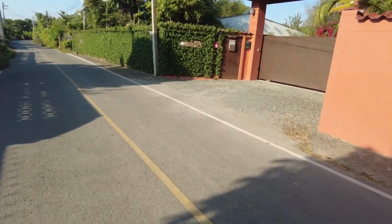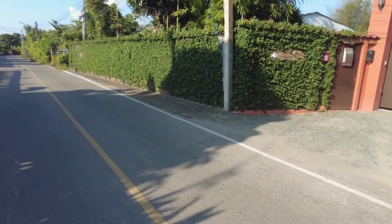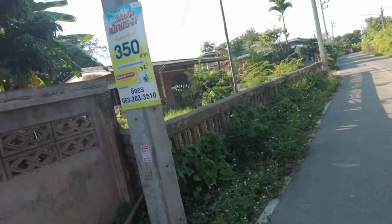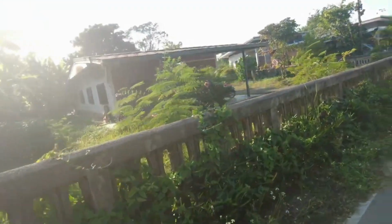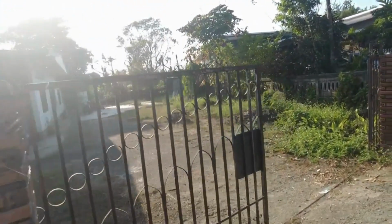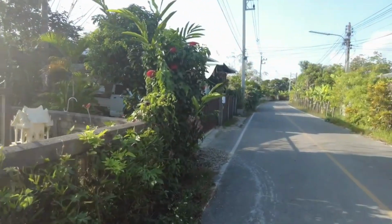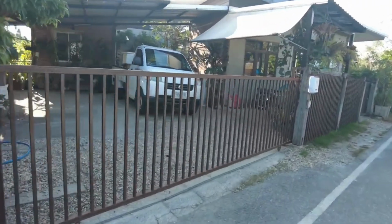And this right here is another entrance to the wall, the house that we just showed you, where the lady came out. But this right here is considered the dry season, and it is still very green, as you can see. See if Lucky is out. And also during this season right here, we rarely get any rain. It is blue skies every single day. This is one of our neighbors.